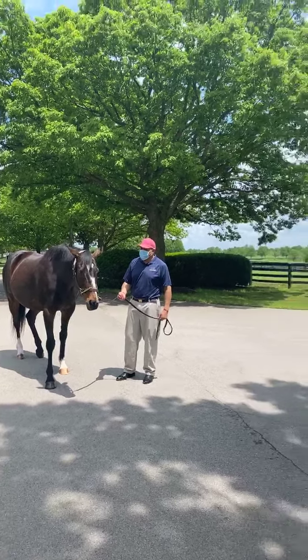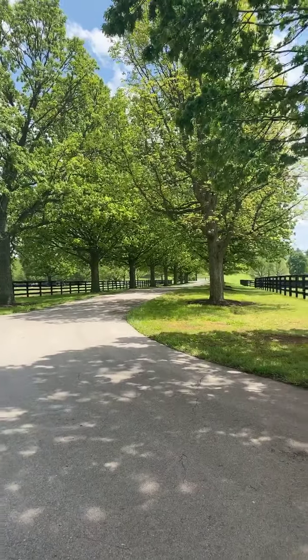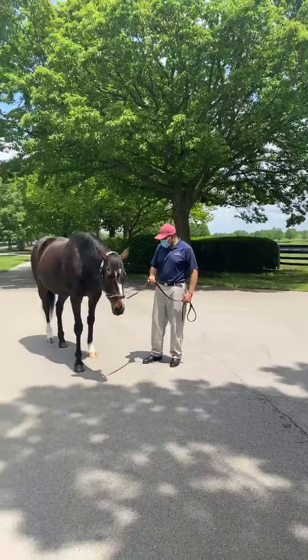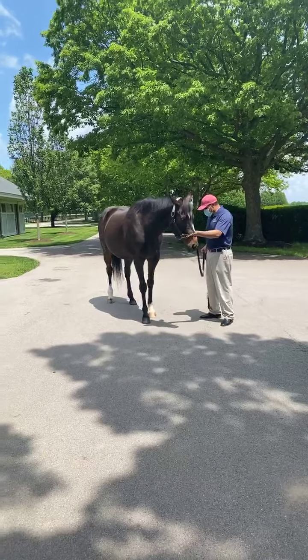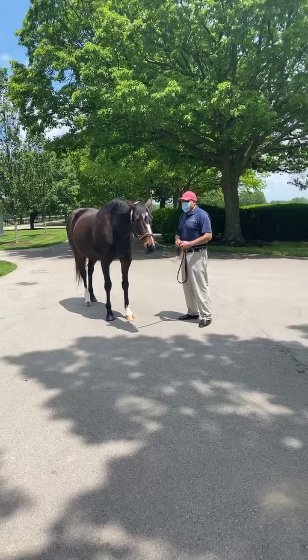It's really, really a beautiful day here. A perfect day for her to go back out. Like I said, she does spend most of her time outside. She really only comes up into the barn twice a day. She'll get a bath once a week. The rest of the time she's out being a horse, just enjoying all this beautiful Kentucky weather.